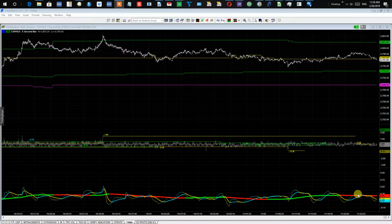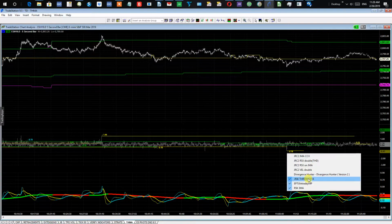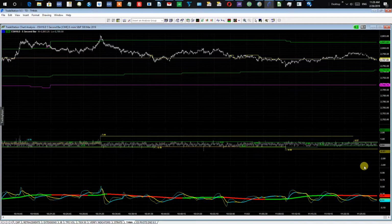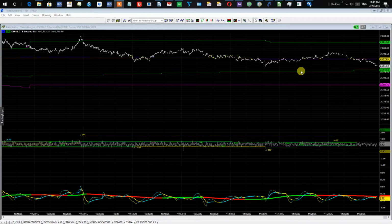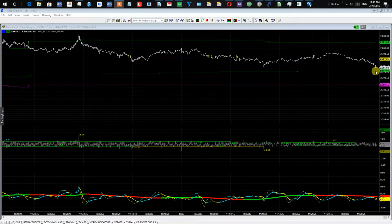Okay, it's real clear here what needed to take place. That reading is off just a bit. I'm going to just toggle that. Okay, nice little short here. Looks like we're going to test 94.50. That's the VWAP. Okay, we just hit it.